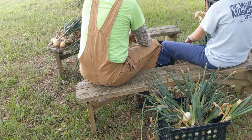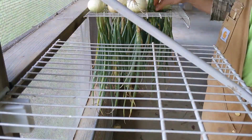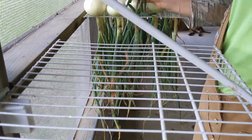And then we stick them in that basket. When that basket gets full, we take them over to the screened-in porch where we hang them upside down, and we'll let them cure there for three weeks or so.